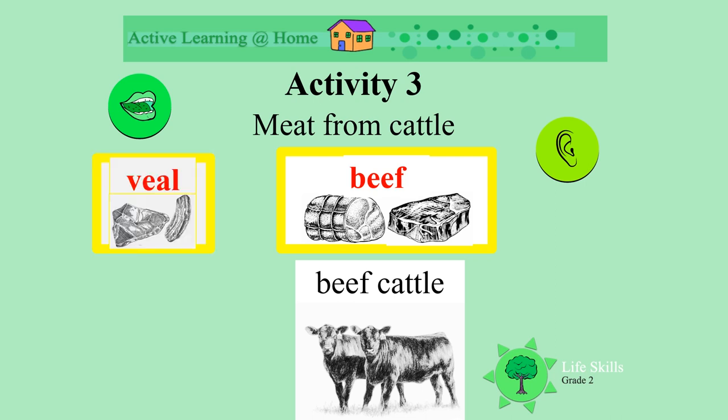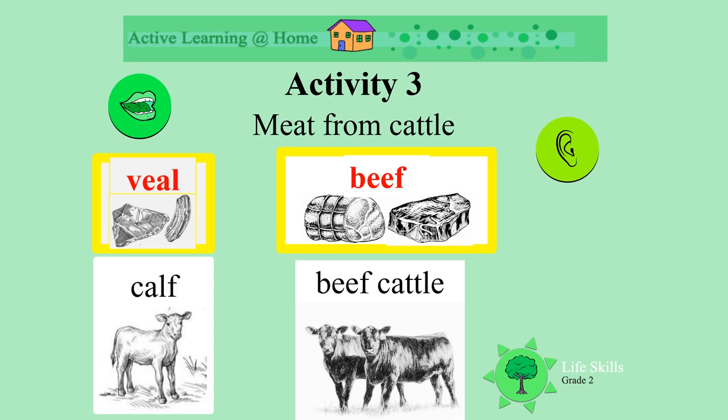We get veal from calves, from baby cattle. The meat from baby cattle is called veal. Can you say the word veal? The E in veal is an e-e, veal. Veal and beef. Two examples of E words. One e-e, one e-e. Veal, beef.